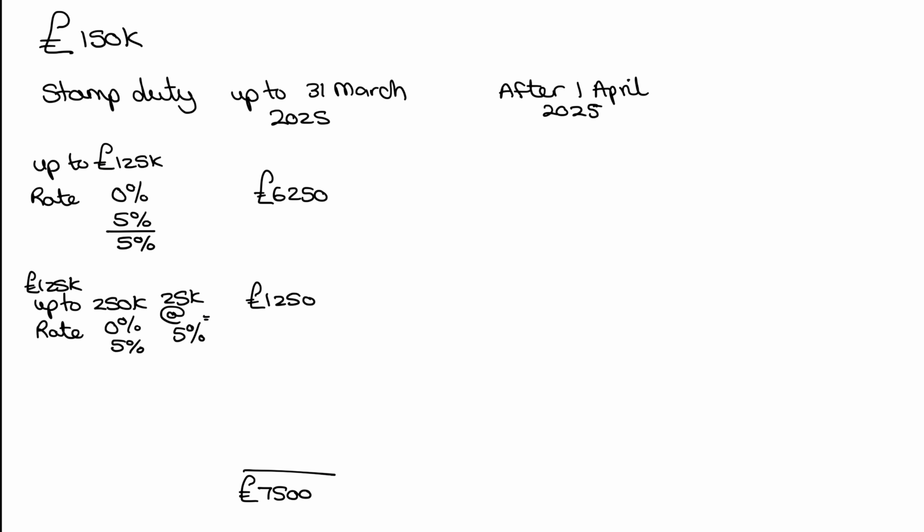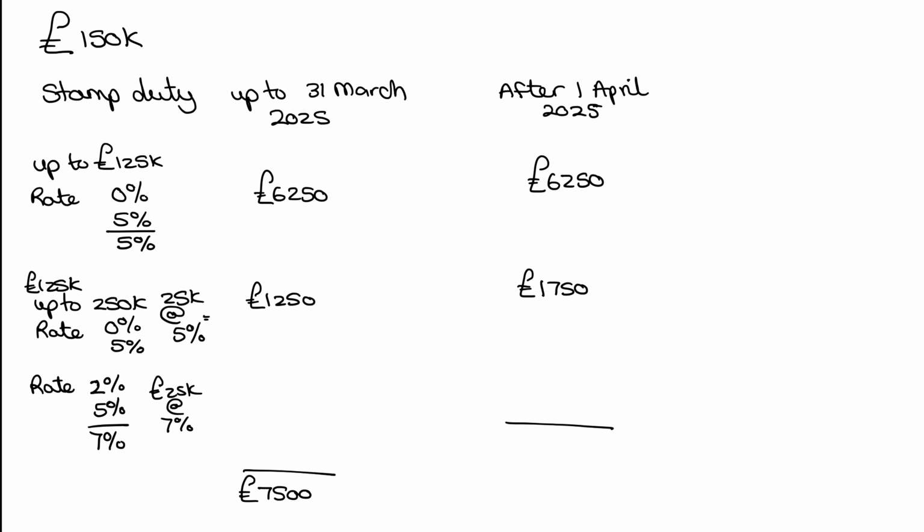Now, for after this date, our rates are exactly the same for 0%, 5%, so it's £6,250. It then changes on the little bit from 125 to 150, where we have the new rate, which will be at 2%, plus the 5% additional rate, which gives us 7%, and £25,000 at 7% gives us a total of £1,750, which takes our total to £8,000, and this is an increase of £500 if purchased after the 1st of April 2025.